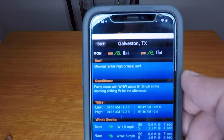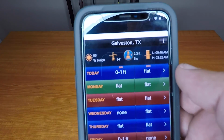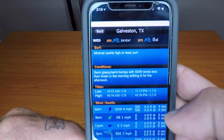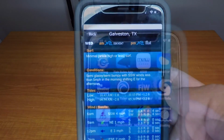And we can go to any day that we want. And this has always been pretty accurate for me. So I don't have any issues. I check this app pretty regularly.